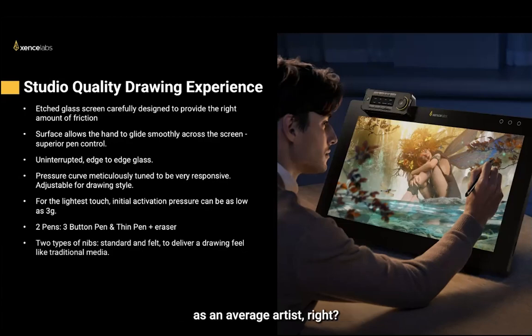Now, of course, there's no such thing as an average artist, right? Every artist has different preferences, so you can adjust those curves to your particular preferences. And because it can go as light as 3 grams, people who are very light-handed can draw the finest of lines. But if you're heavy-handed, where you're immediately going to 50 grams when you start drawing, then a 3 gram initial activation force is not so good for you. So it's very easy to change where that initial activation force begins, so that even as a heavy-handed artist, you still get that control at the low end of the pressure curve.